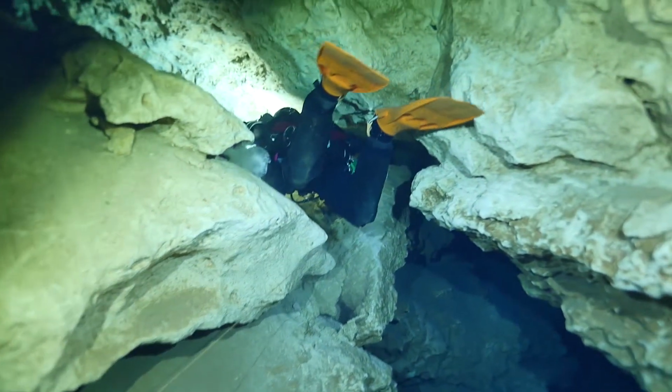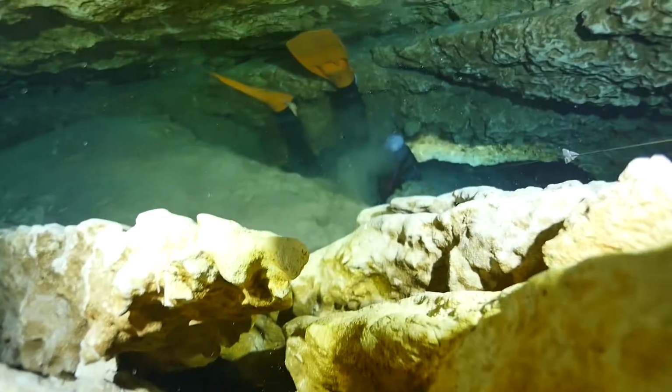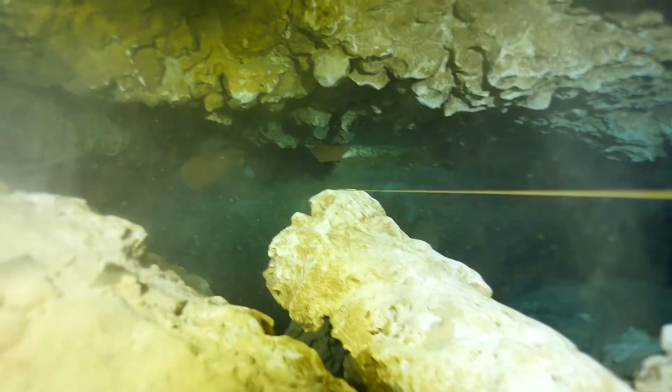side passage. This side passage is kind of small, so she's squeezing through some spots there and squeezing through some spots here, but we do that to pop out into something cool.